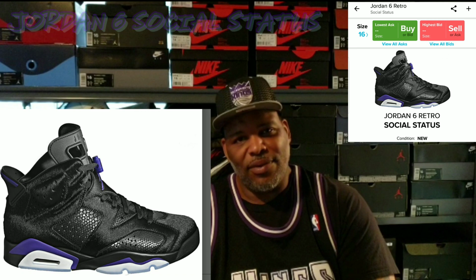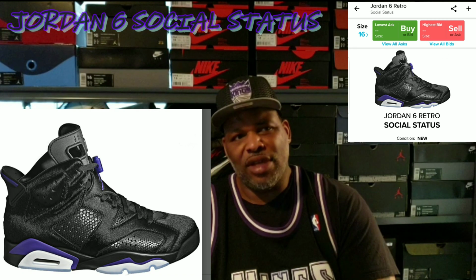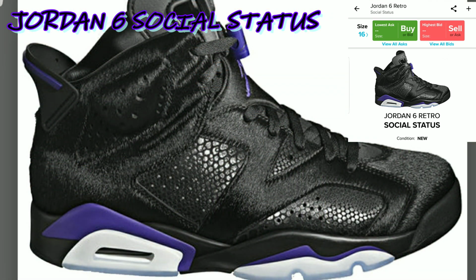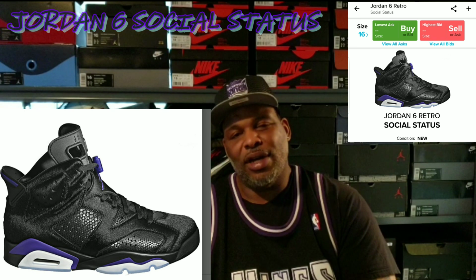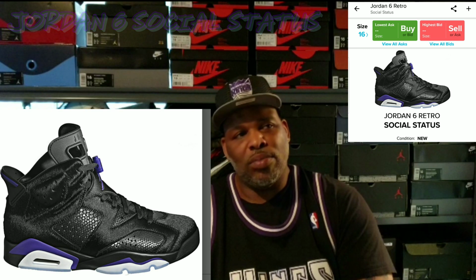You know, another one, that 6, that Social Status. I talked about this one before on February releases. It came out already. I didn't really get a chance to grab it. The black, purple colorway. This could have dropped just regular suede and the purple colorway, and I would have loved it. Or even just, you know, full black leather, and I would have loved it. The pony hair kind of threw me off. The snake skin, not so much. I don't really like that on there, but you know, cool kick. I think Scoop has an on foot and a review out on it.